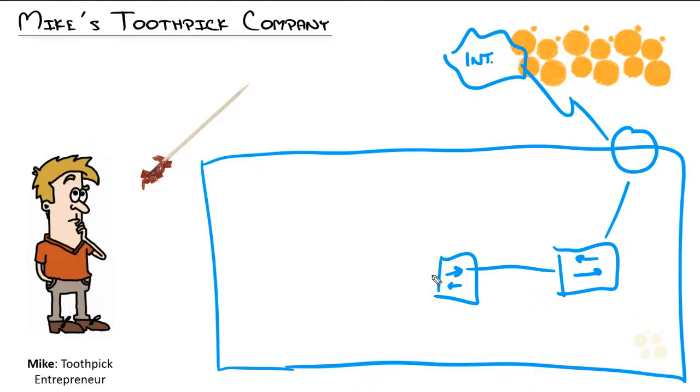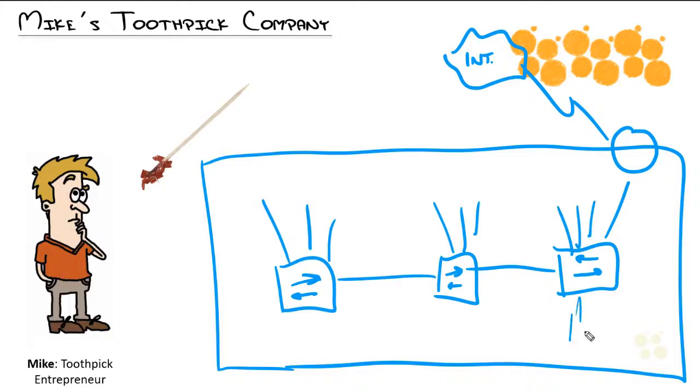Oh, but, moving into the office space, he had to hire a few more people handling a little toothpick marketing and all that kind of stuff. So it's starting to expand a little bit like this, and all of a sudden something happens. This cable goes bad, or somebody trips over the power supply of a switch.